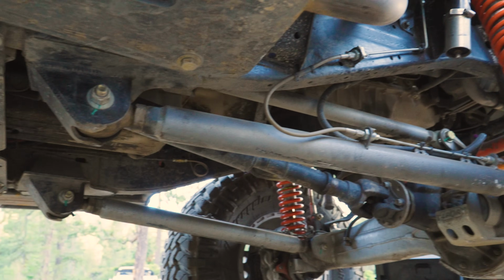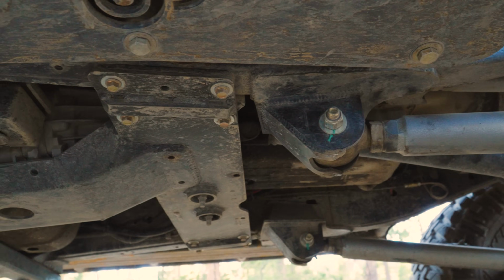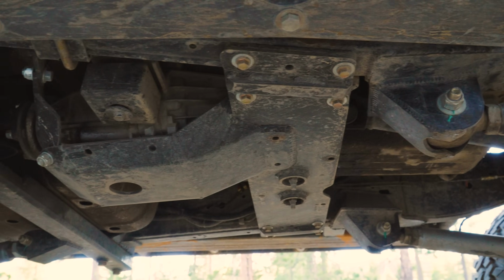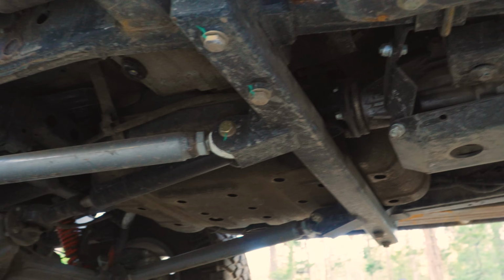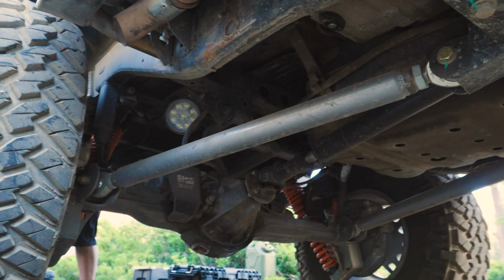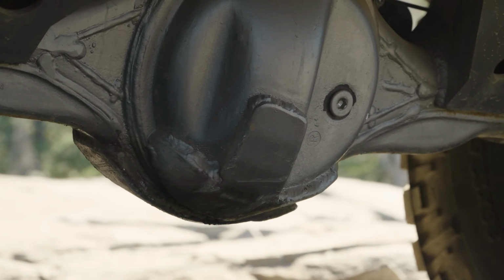But yeah, it's very similar to how the shocks are mounted on the stock LandCruiser, right? They're basically in the same position, just in front of the axle. Yes. And really what I did was copy it and move it to the back of the axle for the coilovers. Nice, and a nice easy little skid on the bottom of the axle, and that's about it.